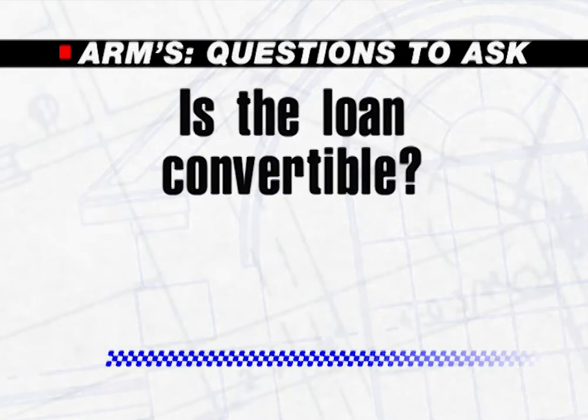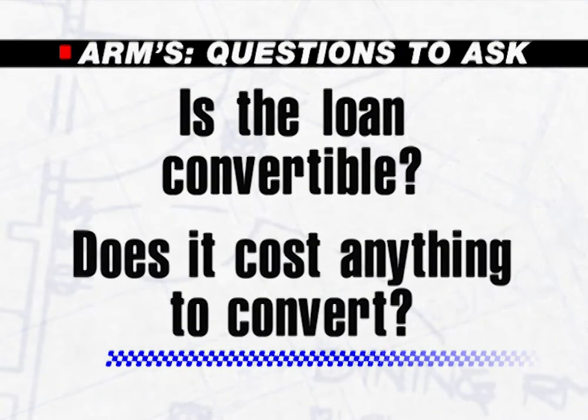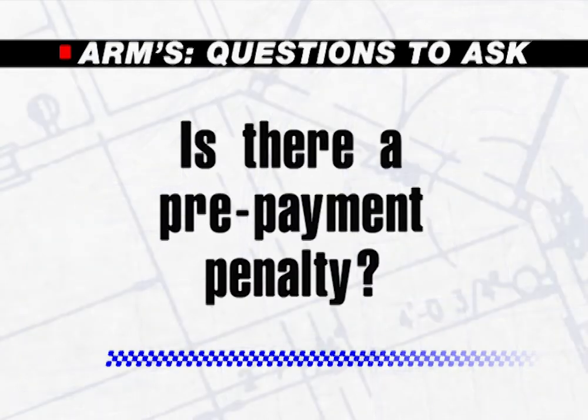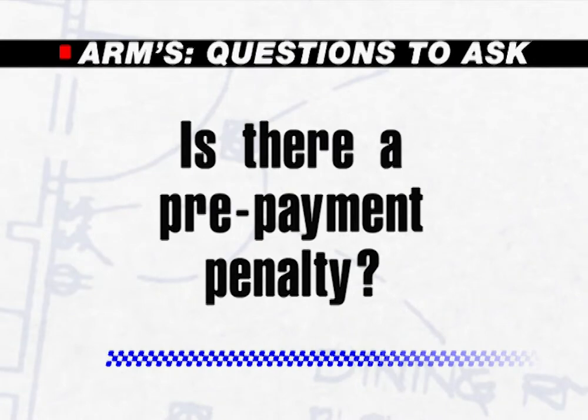6. Is the loan convertible to a fixed rate loan? Is there a cost to convert? 7. Is there a prepayment penalty if you sell your home and pay off the loan early?